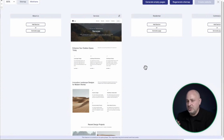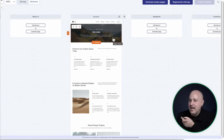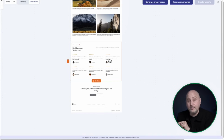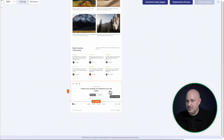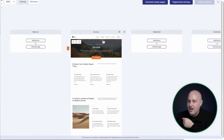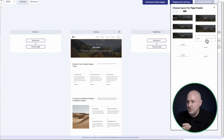So this is where it's important to generate a page first and make some choices based upon it. So if I am to now create a second page, it's going to use this same page header. Just like when I scroll down, you'll see it used the same testimonial design that I chose, and it used the same call to action design that I previously chose. So each of your child pages will now use this as the header design, but I can click on it and I can choose a different page title area.